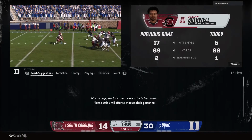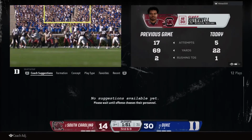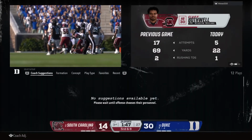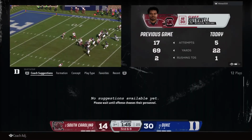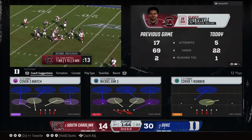Chris, you know, the spread era over the years has always grown offensively, but what I've always been impressed with are defenses that really build their defense to play in space and still have an ability to be sound at the line of scrimmage and defend a running game. It's exactly what we saw right there.